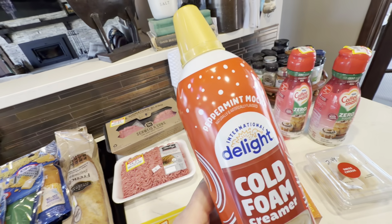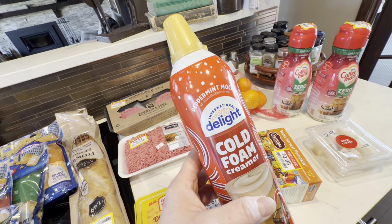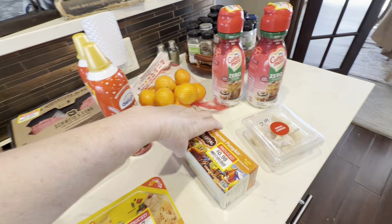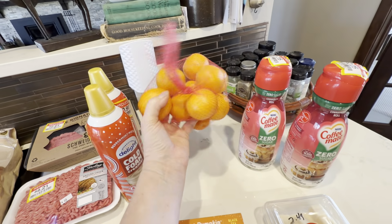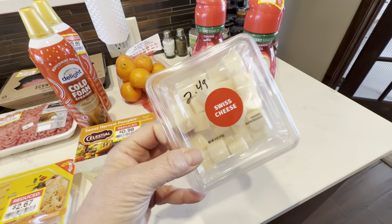And I thought peppermint mocha would probably taste really good on my homemade cocoa mix that we've been drinking quite a bit of. 1 package of tea for 98 cents. It had been $2.79. These little oranges were $1.50, whole bag of them. And the Swiss cheese was $2.49.